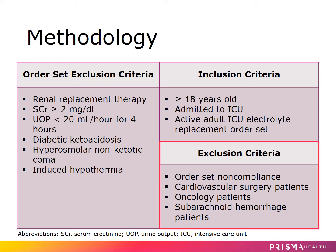And for the specific study population exclusion criteria, patients were excluded if the order set was not followed appropriately, such as the wrong magnesium replacement regimen being selected, and also patients who were admitted to a cardiovascular service, oncology service, or if they were admitted for a subarachnoid hemorrhage. These patients were also excluded, as these populations have their own magnesium replacement thresholds.